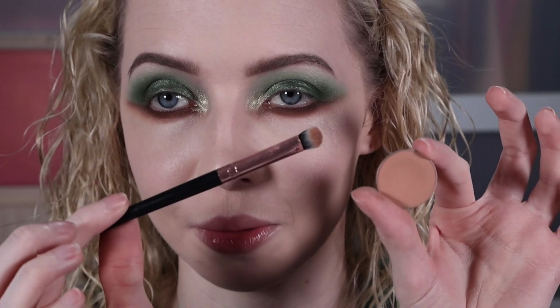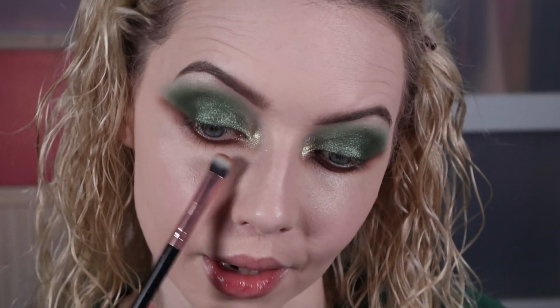Then I went in with Creme Brulee from Makeup Geek as well, and on the Hey Shorty brush from Beauty Bay, I just smudged out along that lower lash line.